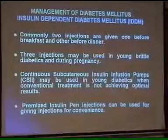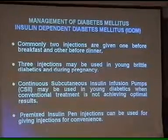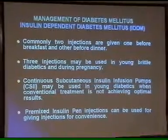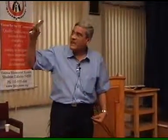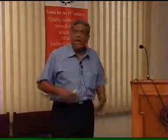Now, pregnant diabetics are a special group of diabetic patients where we have a very, very narrow margin of glycemia that we have to cover. So in these sorts of situations, 2 injections may not be enough to control the blood sugar fluctuations. We may get into a 3rd injection of a regular insulin, which is given with lunch time. Continuous subcutaneous insulin infusion pumps may be used, particularly in young diabetics who want to lead a very free and more independent life, giving them a better opportunity to live a proper life.